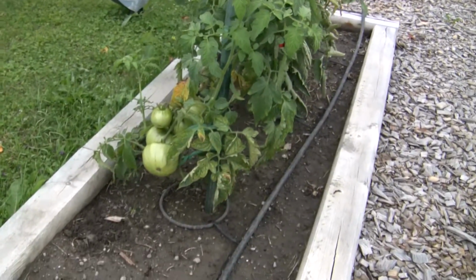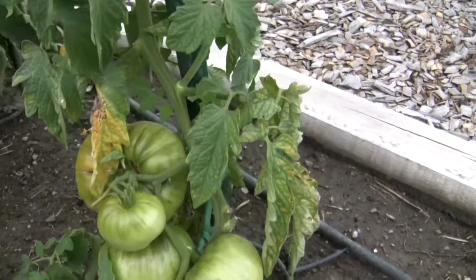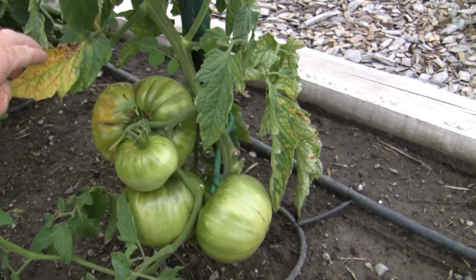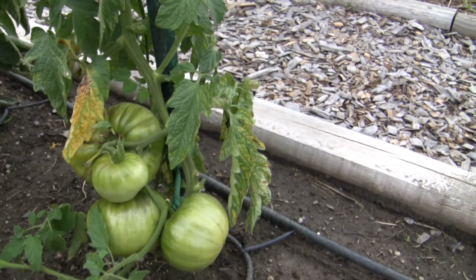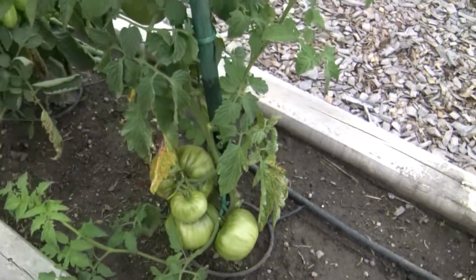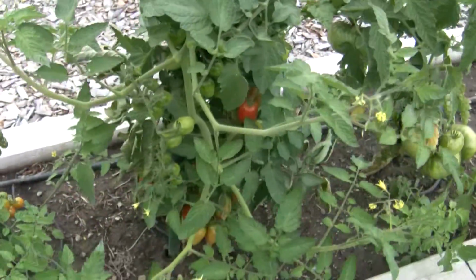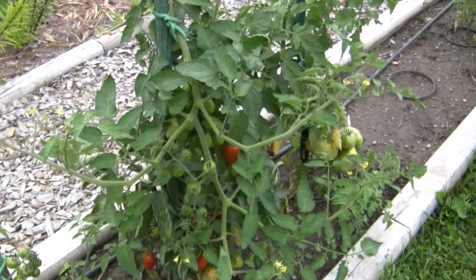Hawaiian Pineapples, these always grow into giant tomatoes, but they often get a lot of splitting in them too, and especially with the rains this year, they've had some splitting. They're a neat color, and I grow them every year. Taste is probably only so-so. Another Juliet here, again, very productive tomatoes. We eat lots of them, and the taste is so-so.